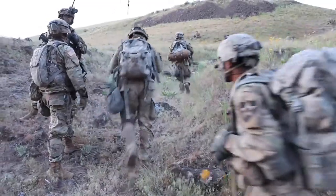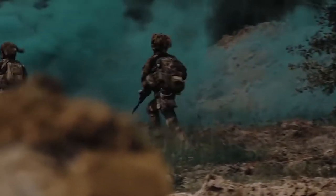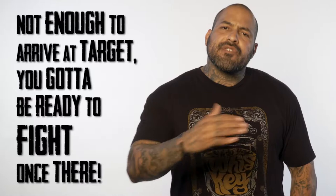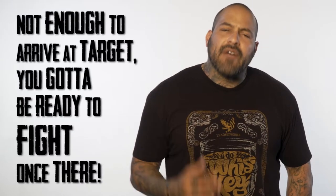Finally, you've always got your own 2 feet. Rangers run and walk consistently to keep their bodies conditioned for the rigors of long distances with heavy loads on our backs. It's not enough just to get to the target either. You gotta be ready to fight once you get there.